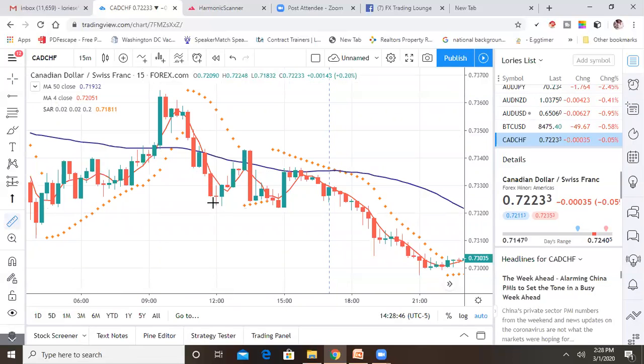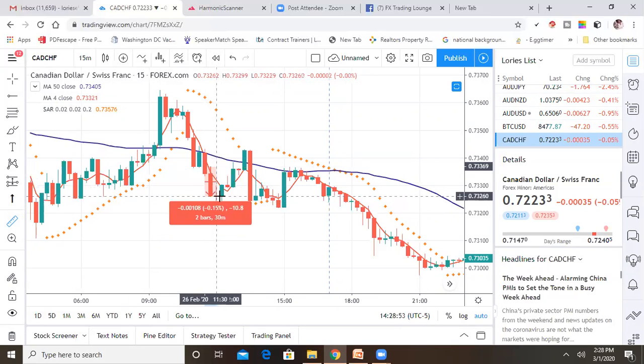Now, let me show you the parabolic SAR. The parabolic SAR is an indicator that is a stop in reversal. Has anybody used the parabolic SAR?